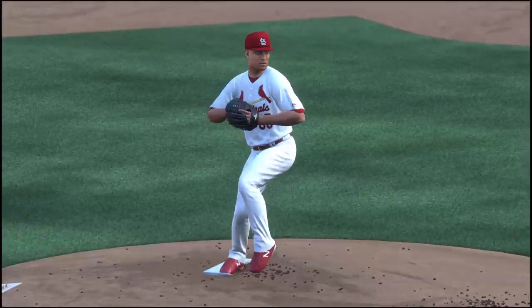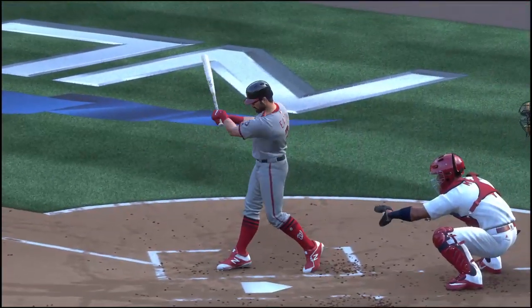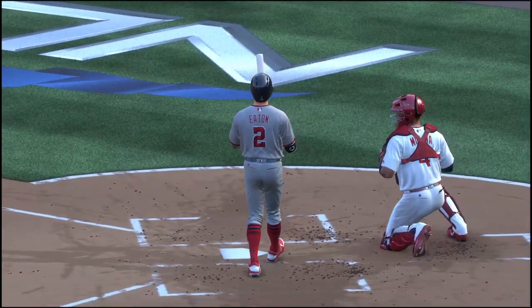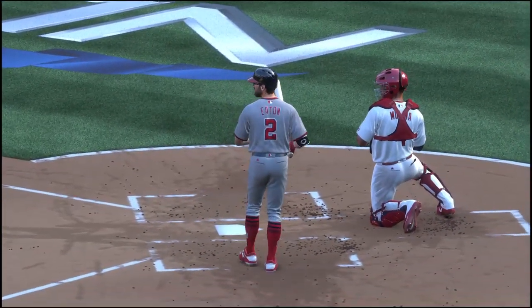Yeah, that was really well executed, Matt. A classic strikeout pitch. You think it's fastball middle in, then it starts bearing in on your back leg, and unless you hit it out front, there's nothing much you can do with that.